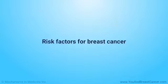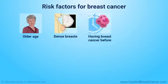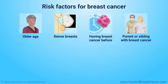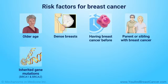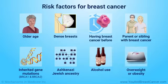Risk factors for breast cancer include older age, dense breasts, having breast cancer before or having a parent or sibling who had it, having specific inherited gene mutations called BRCA1 and BRCA2, having Ashkenazi Jewish ancestry, drinking more than a small amount of alcohol, and being overweight or obese, especially after menopause.